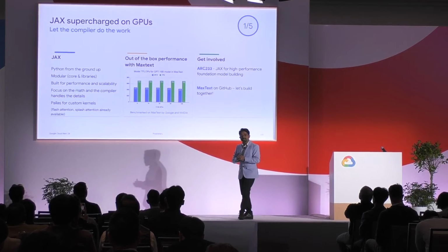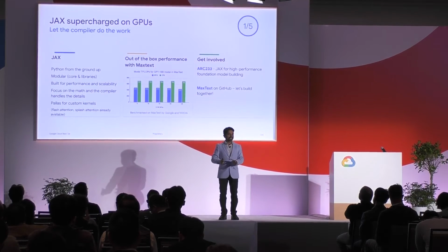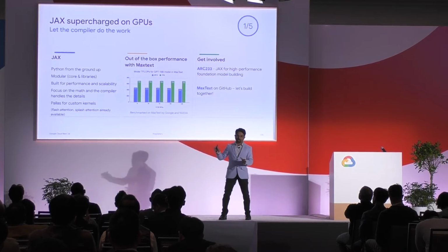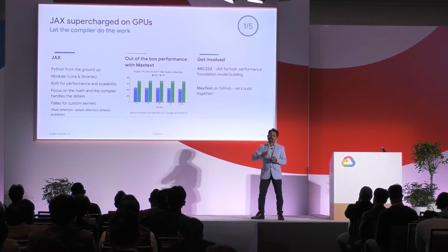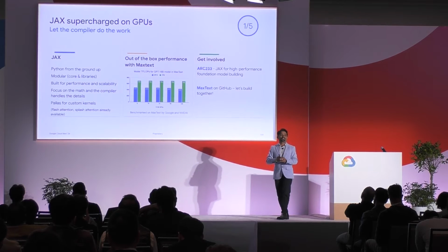We also work very closely together with NVIDIA to optimize JAX and XLA for NVIDIA GPUs. And in the chart in the middle, you see very high performance on H100 GPUs, close to the best, most optimized performance that you can get on NVIDIA GPUs today with JAX.